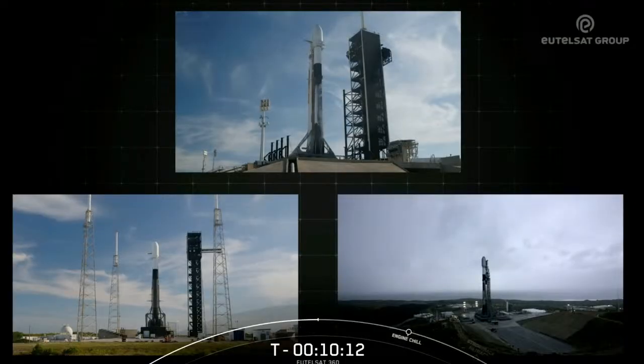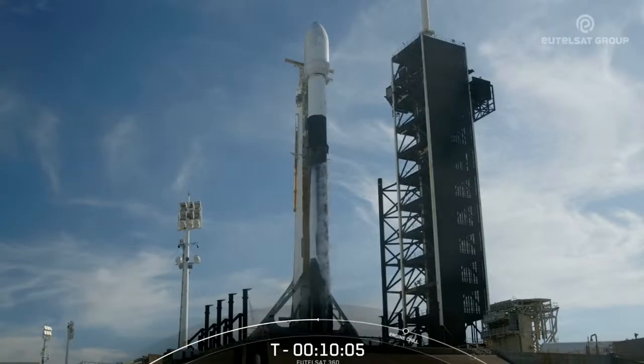Eutelsat 36D is the first of 3 Falcon launches scheduled to lift off from both the Space Coast and the West Coast today. Later today, Starlink will launch from our neighboring pad at Space Launch Complex 40, followed by a third launch at Pad 4 East at Vandenberg Space Force Base in California.